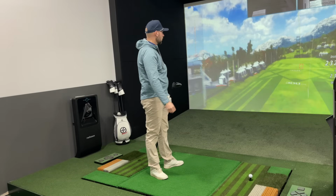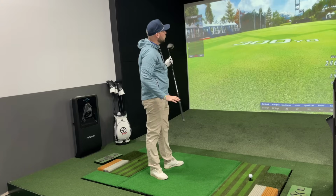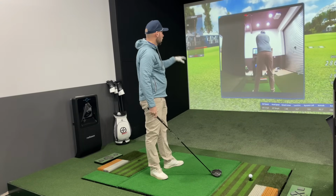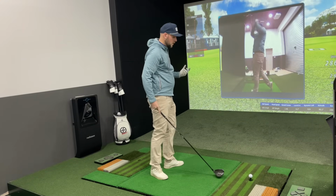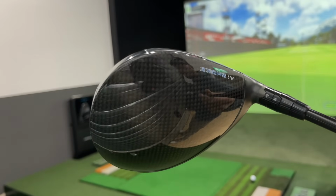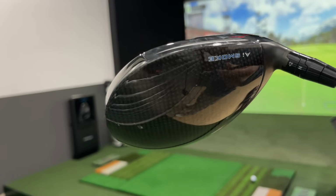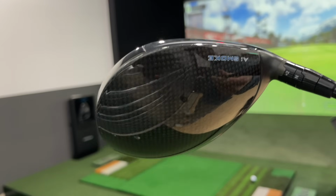Another one, great penetrating ball flight. 167 carry, 186 total. 108 miles an hour, 160 ball speed. Interesting, we can see there on the driver head, we do have that A.i Smoke logo on there. So, a little bit different to last year. It was normally a little bit sleeker. We know that obviously on the other models, this is also on there.